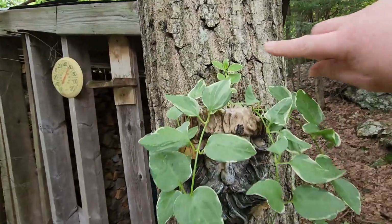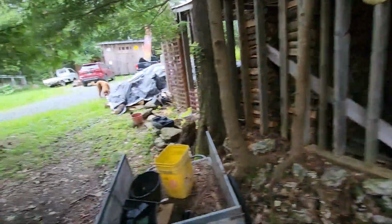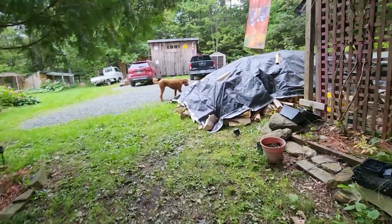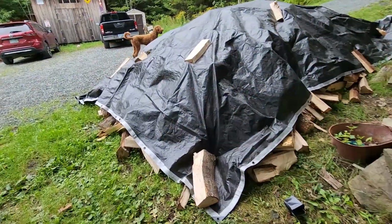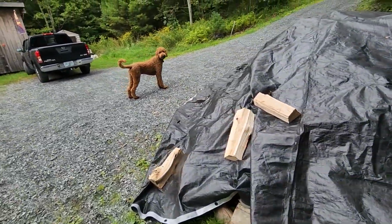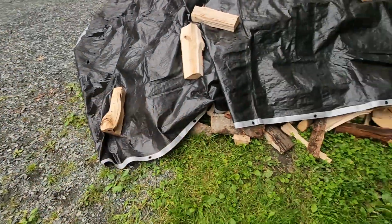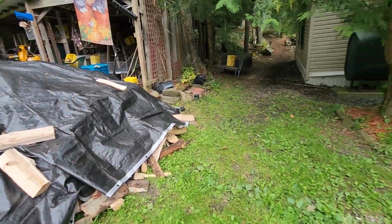I can tell that this new growth actually got a little bit bigger from last week on the vinca vine. And Sebastian is sniffing out the leaf pile. Both he and Misha have been very interested. We got our other two cords delivered yesterday. Tarped it right away because the rain moved in. And already the chipmunks have been running around there. So Misha's been hunting and stalking, and Sebastian's been sniffing.